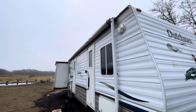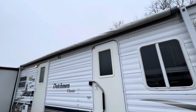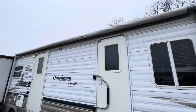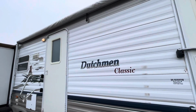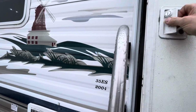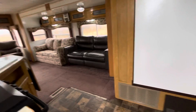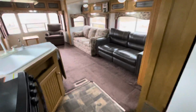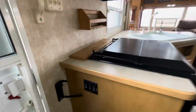The awning does roll out, but the canvas will need to be replaced. It's got quite a few pinholes in it and it's starting to deteriorate. Walk inside. It looks like it was recently remodeled. Here's the switches for the three power slide outs.